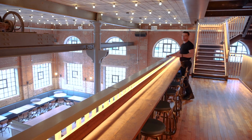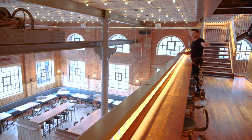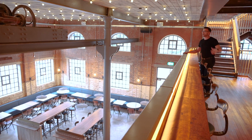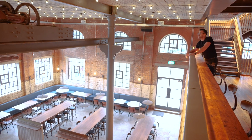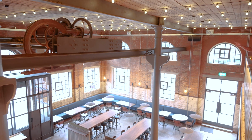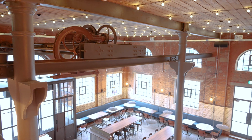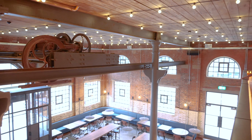And actually this used to be one big space, so this mezzanine wasn't here before, and I think there was a staircase over in this corner that brought you up. But what's great about this mezzanine now is you get really up close and personal to the architecture and some of this machinery, this crane that moves about the space, and the wrought iron columns, and you can almost touch the pine ceiling.